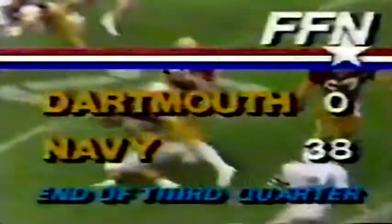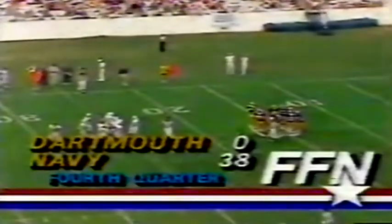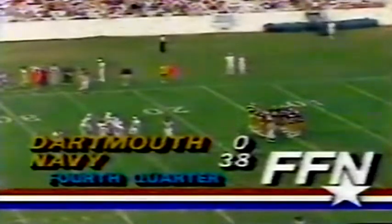And we have come to the end of three quarters of play. And the midshipmen of Navy have a big lead, 38-0. It looks like both teams will be in there with victories this weekend going into that tussle. Air Force coming from behind over Utah last night, 45-35, and Navy with a big lead over Dartmouth here, 38-0.